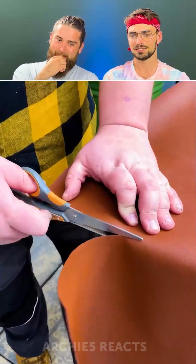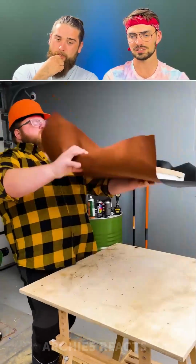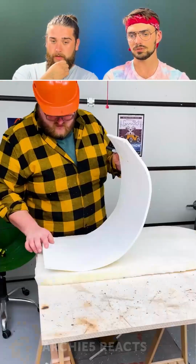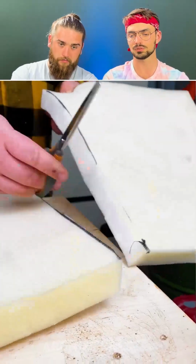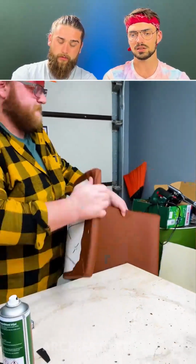Okay, leather. We're gonna have a leather finish on this thing. I hope he's gonna cover all these rough edges. I think it'll be pretty good. What is this for? To measure out the. That's smart. Cool. Okay, good job. A little staply.